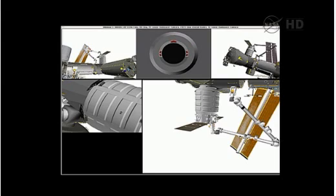So again, there's 2 stages they go through. First stage capture is where those 4 hooks or latches actually reach out and begin the process of grabbing onto Cygnus. They go to a certain point, and then second stage capture is where they really do in earnest latch down.